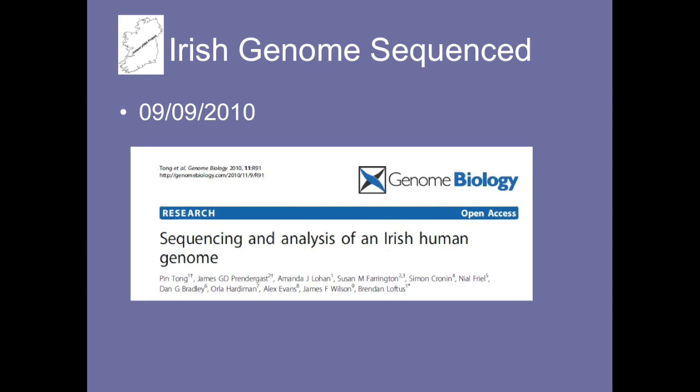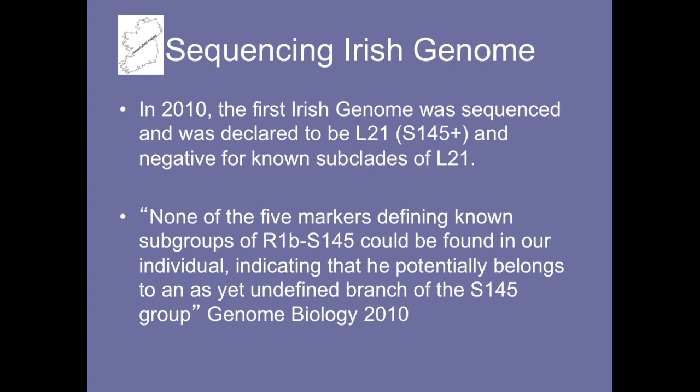We've had several exciting moments, and this is one of them, when we got the Irish genome sequenced. And now, it turned out to be L21, which is a SNP, which is further down than the SNPs I've shown you so far. I've shown you the M343 down to M269, and I showed you it goes down to P312. You go down further again, and I'll be showing you diagrams with that, to the L21. Now, L21 was quite well established at that point, so it wasn't that the SNP was new, but it was exciting that an Irish genome had been sequenced, and it was L21.